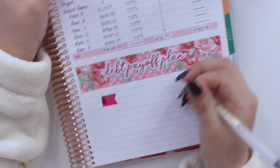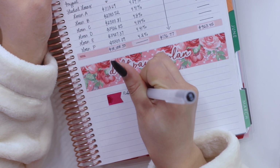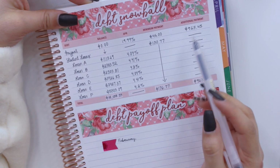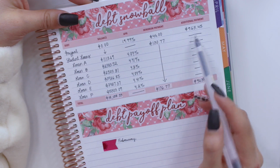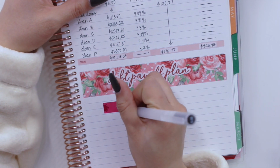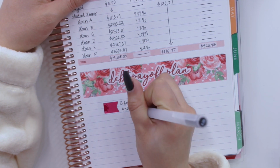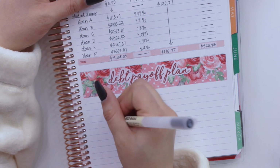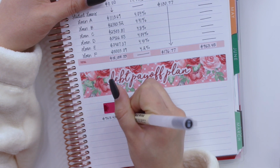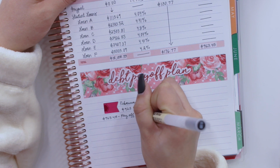Okay, so for February, I had set a goal for myself last month to put around $1,000 towards my PayPal, which essentially I did do if you combine both the minimum and the additional payment. So I am just going to be putting the additional payment in here though. So the extra debt payment for this month was $963.45, and those $963.45 were used to pay off PayPal.